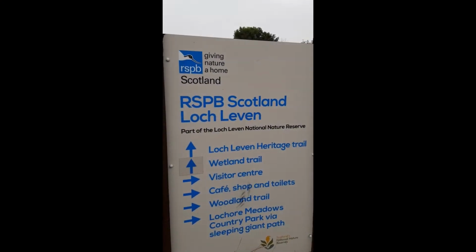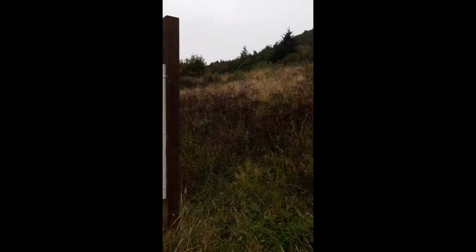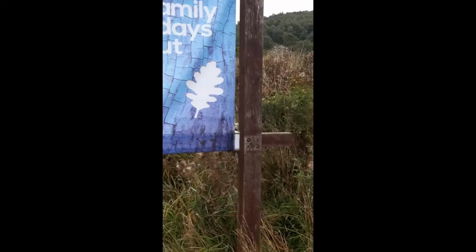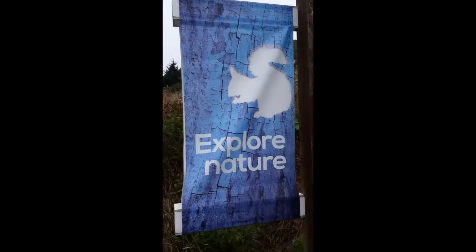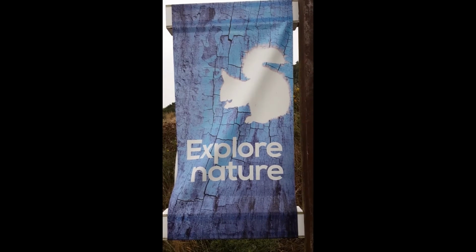Today I'm going to show you a walk I took through RSPB's Loch Leven Nature Reserve, and I was trying to spot some squirrels as part of Saving Scotland's Red Squirrels' Great Scottish Squirrel Survey. So we'll see if I had any luck.